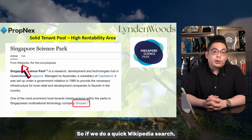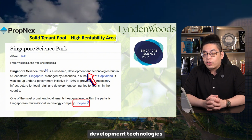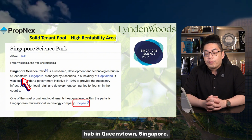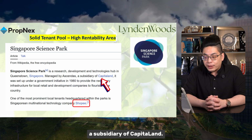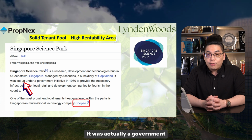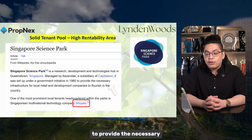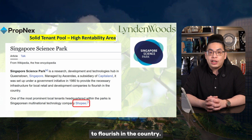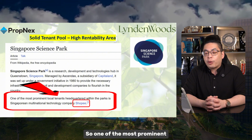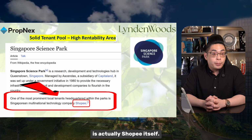So, if we do a quick Wikipedia search, Singapore Science Park is a research, development, technologies hub in Queenstown, Singapore. It's actually managed by Ascendus, a subsidiary of CapitaLand. It was actually a government initiative set up in 1980 to provide the necessary infrastructure for local retail and development companies to flourish in the country. So one of the most prominent local tenants headquartered within the park is actually Shopee itself.